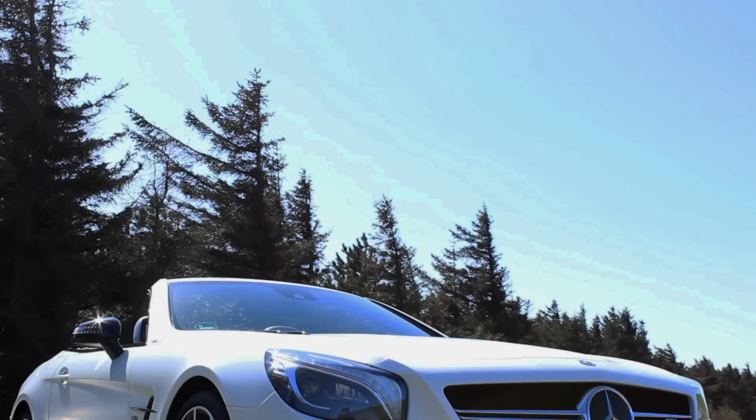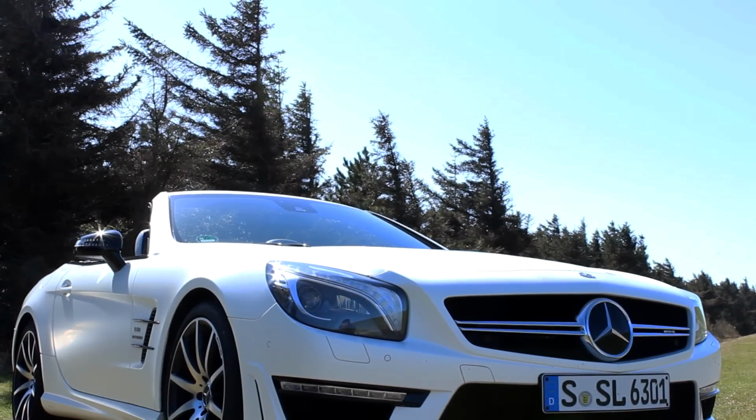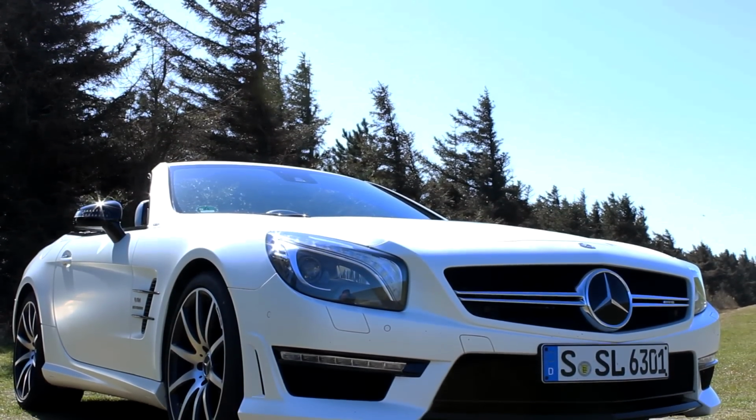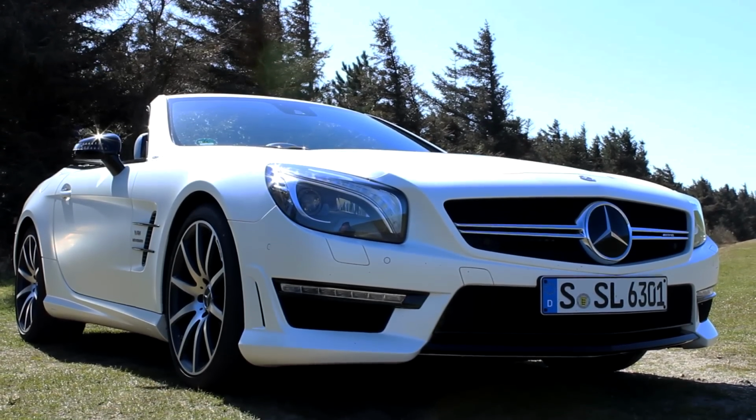It's hard to think of a better car for a 500-mile road trip than this 180,000 euro luxury roadster, especially when it packs one of the most powerful V8 engines ever put into a production car.